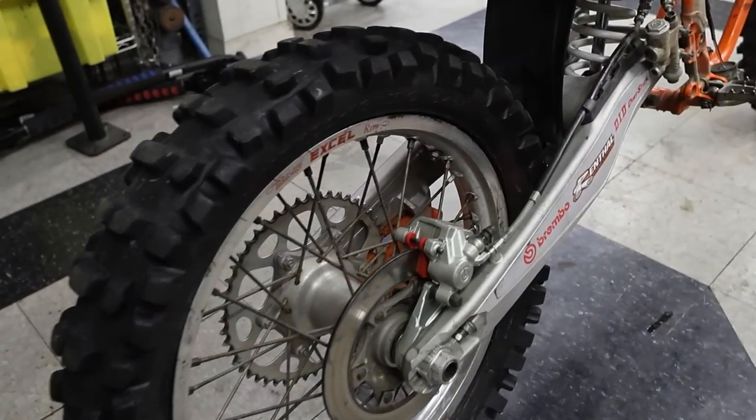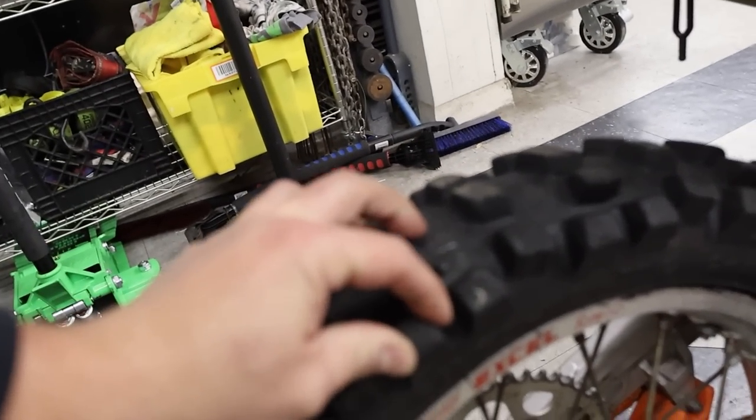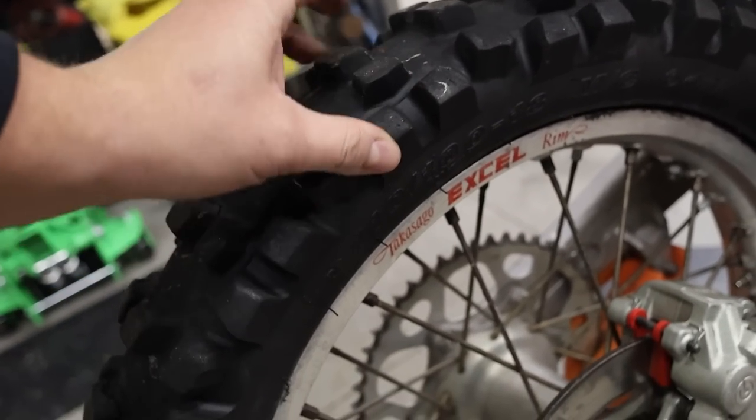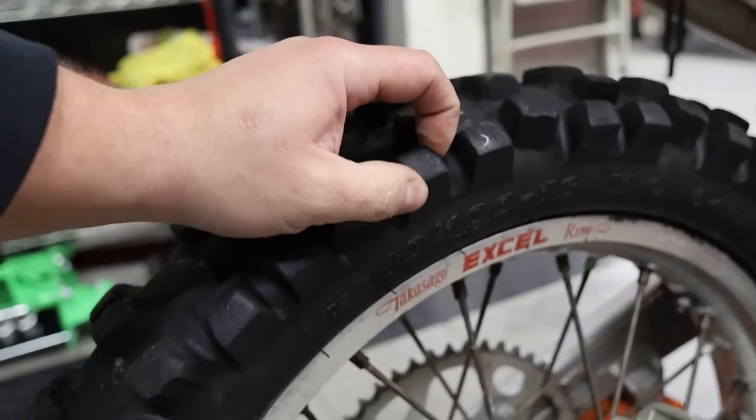These rims are in good shape. They're mismatched. We've got a silver Excel in the back, and I believe a black Excel in the front. These gummy tires, dude, these are super, super soft. Mike was saying that he loves these tires. I can't believe how soft they are. He said they wear out really quick, though.